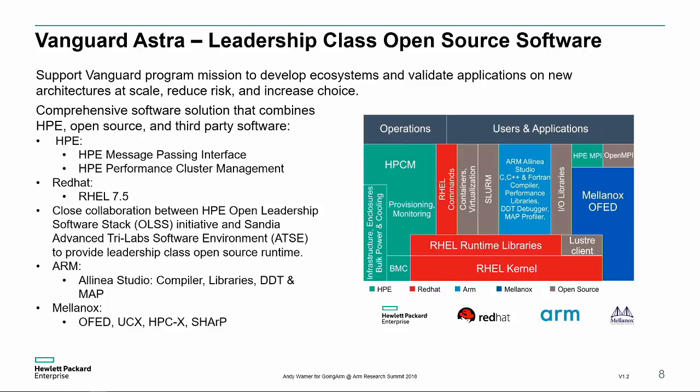a software stack that is suitable for leadership class systems. If people want to talk about why you can't just drop OpenHPC onto a system like this, I'm more than happy to talk about it, but that's not the subject of this talk. So catch me later if you want to talk about that. But we're collaborating closely with them.